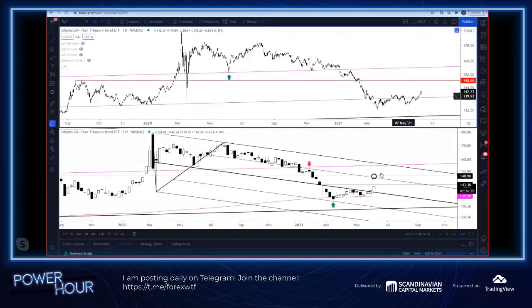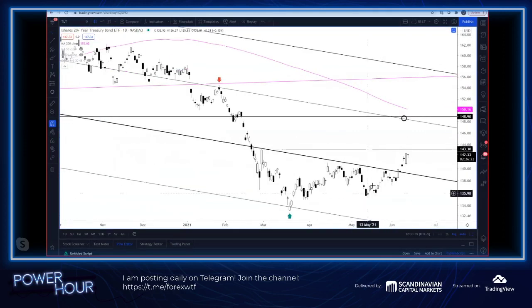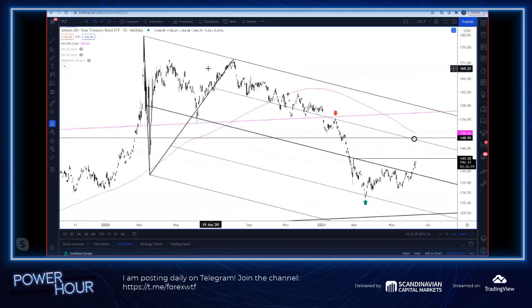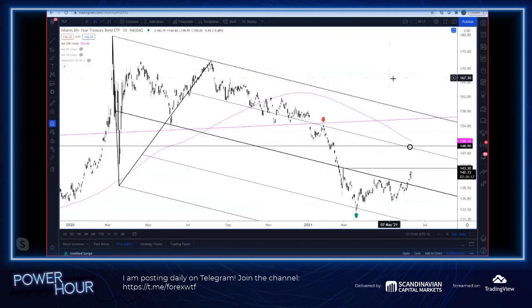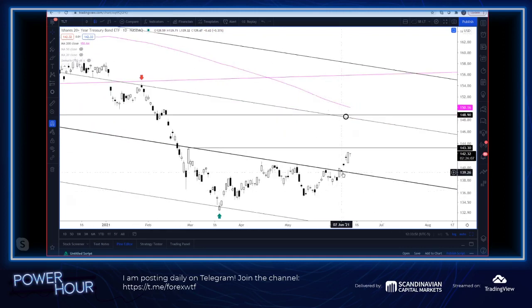TLT, we had a big move earlier this week. One thing I talk about a lot with center lines is gap risk around center lines. And sure enough, that's exactly what happened. You can see here, perfect resistance, perfect resistance, perfect resistance, closes at the median line. The next day, big gap up, right? Big gap up. So this is very bullish for TLT.